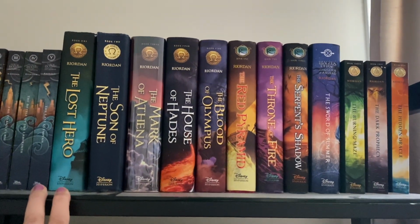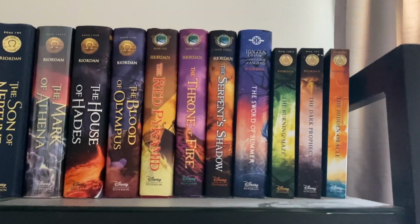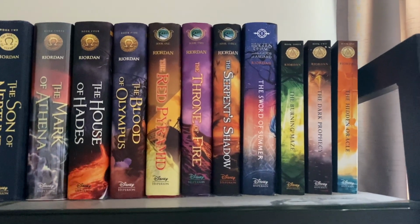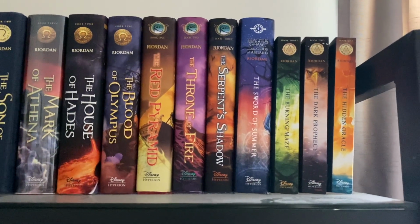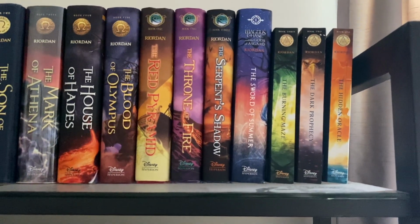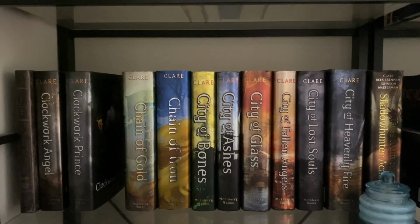Then Mark of Athena, The House of Hades, Blood of Olympus. Then moving on to the end, I have the Kane Chronicles trilogy, as well as the first book in the Magnus Chase series. I never really got into it, unfortunately, and the first 3 books in the Trials of Apollo series. Next up are, of course, my Shadowhunter shelves.